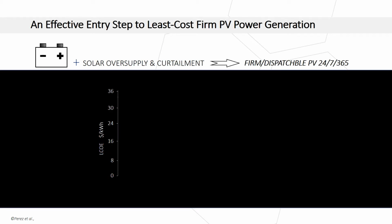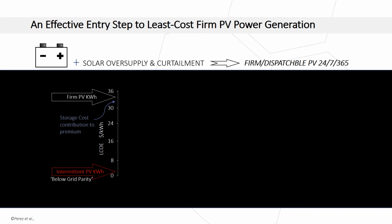So let's have a look at firm PV power. This is a scale of LCOE. And the intermittent PV, the unconstrained PV, is very cheap. We know that. It's probably the cheapest way to make a kilowatt hour of electricity today in many parts of the world. However, delivering a firm PV kilowatt hour available all the time costs a little fortune because of the amount of storage, of seasonal storage needed to accomplish that. And this is even when using the lowest cost future projection of storage.